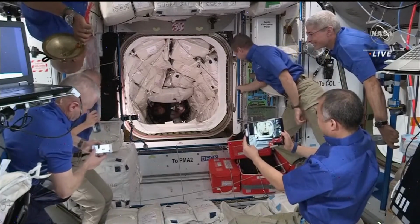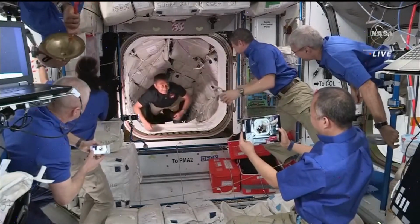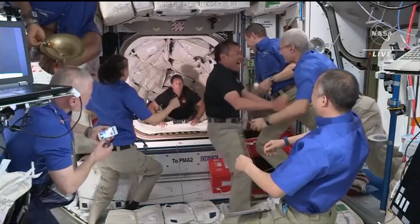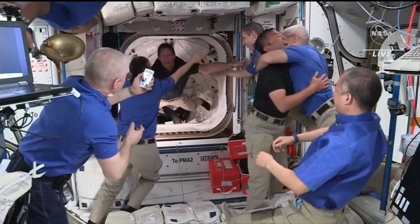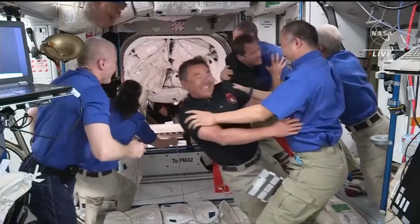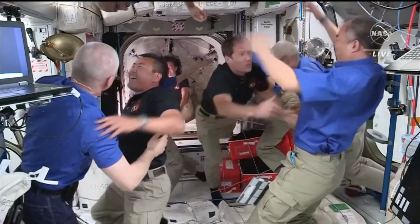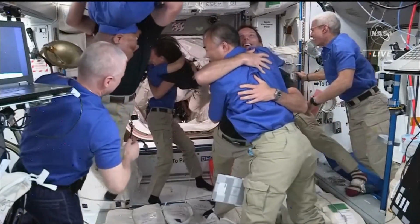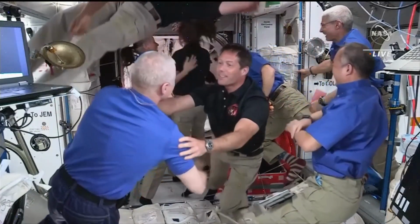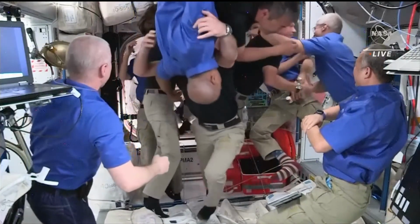Endeavour arriving. We got some confirmation that the crew is go for ingress, and you can see Akihiko is the first to ingress onto the International Space Station. And Megan. Followed by Thomas Pesquet from the European Space Agency. Lots of hugs and smiles right now. Pilot Megan McArthur of Crew 2 is next, being welcomed by the Expedition 65 crew members, and Shane Kimbrough bringing up the rear.